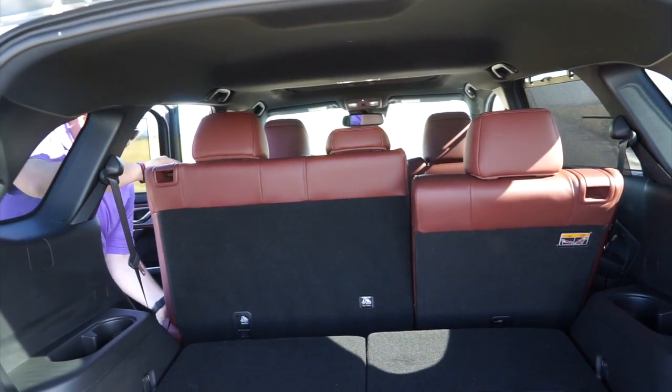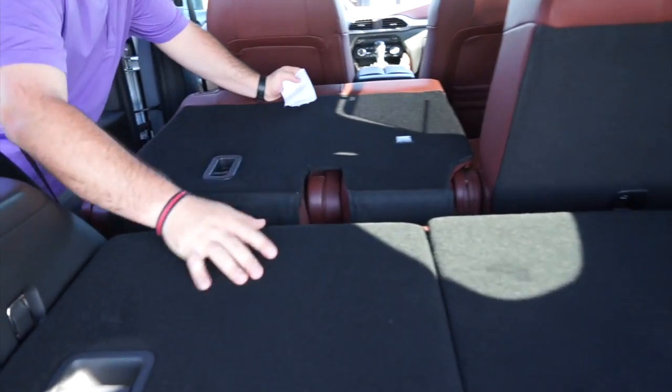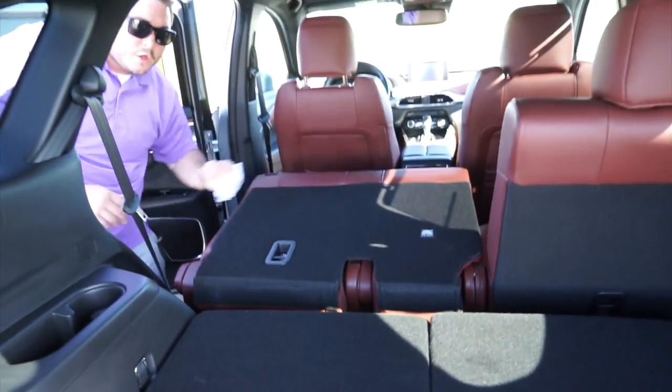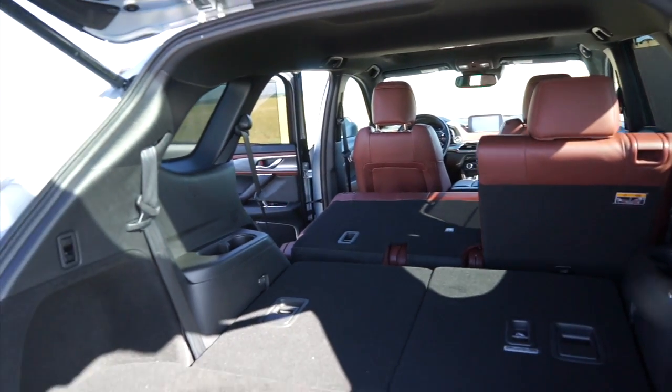You actually pull this lever right here, and it folds down. So you can see a nearly flat surface right here. There is a little bit of a gap, so something to note. But if you wanted to put some long cargo in here, you could do that very, very easily. Again, a lot of nice features there.